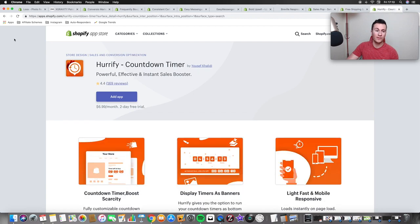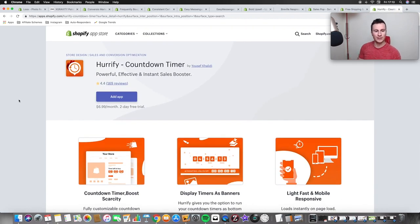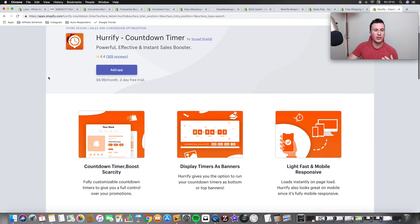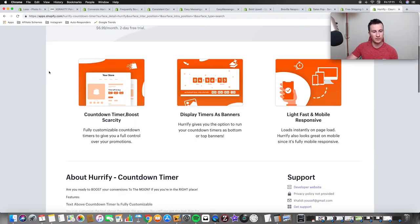Moving on to the final one then, which is Horify. Now there's a bit of controversy about this app because of whether it's ethical or not. I don't use this app all year round, I only use it for things like Black Friday or Cyber Monday or certain Christmas offers. Now believe me, it does work, and there's actually some science behind this, creating urgency within your customer and creating that FOMO, so fear of missing out. It does really work. 100% it will increase your conversion rate.